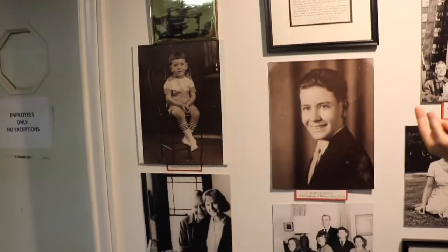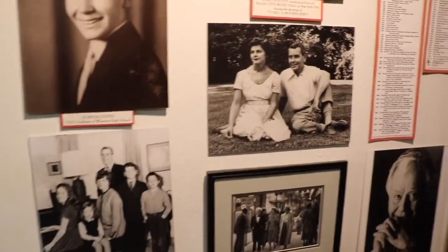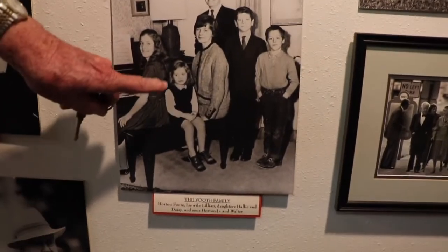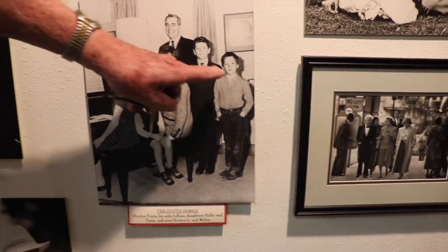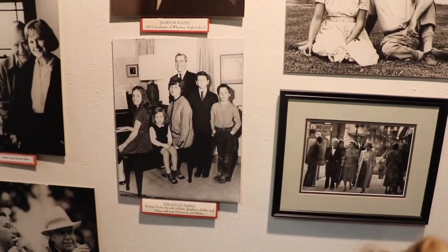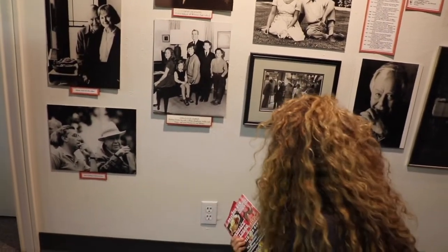Does Horton Foote Jr. look like his father? Somewhat. I think Hallie looks a lot like her dad. See, here's Hallie. Oh, she looks the same. And this is Daisy, that's Lillian, Horton, Horton Jr. and Walter. Walter ultimately was the tallest one in the family. He really grew tall. He played basketball at Texas.